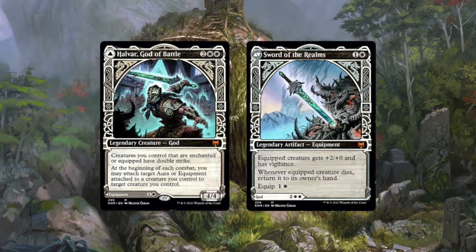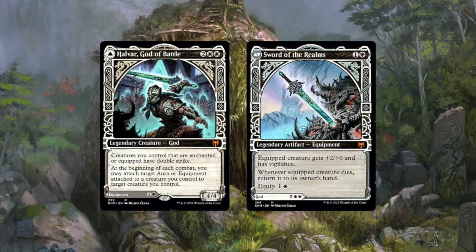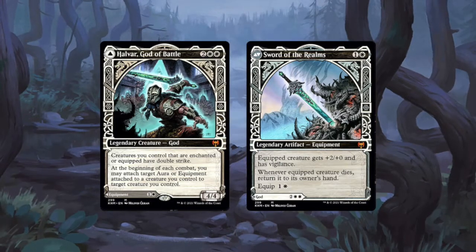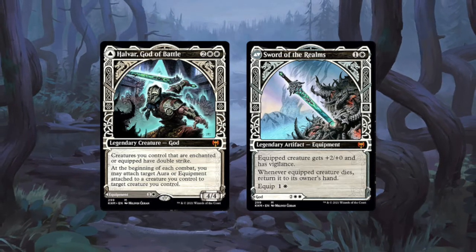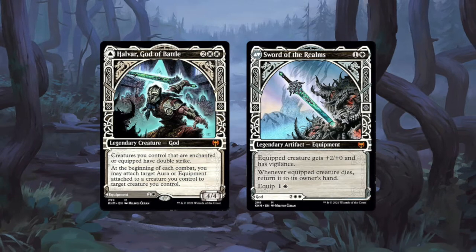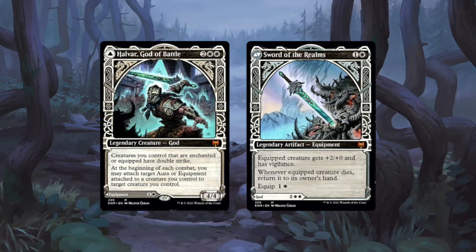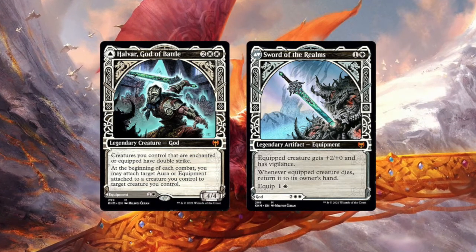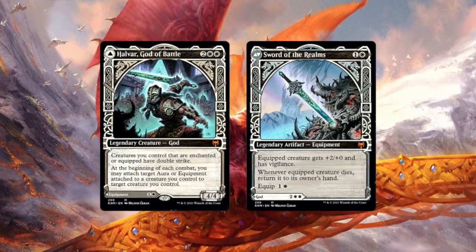And you've got your front side pretty good, and then the back side is also really nice because it's a low CMC artifact and has a low equipment cost. So almost the same turn that you'd be casting Halvar, you could then cast the sword and then equip it. So that's pretty good. Bringing back a creature that you care about to your hand after dying is pretty good as well. Alright, I have a question for you, Guy.